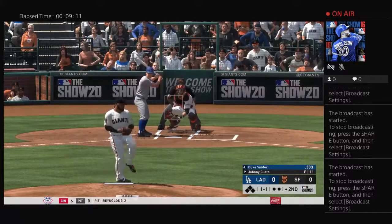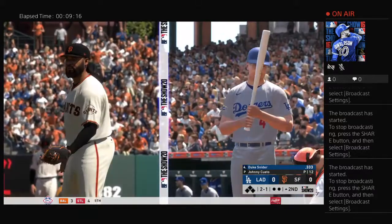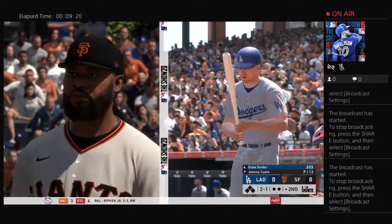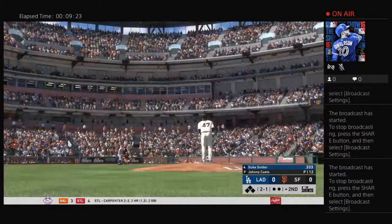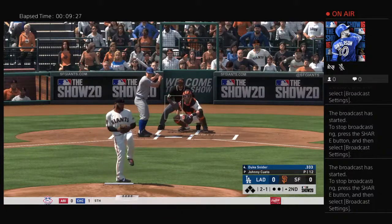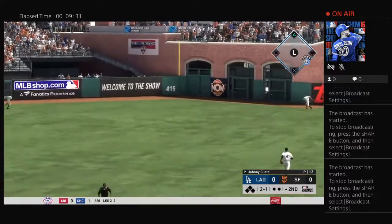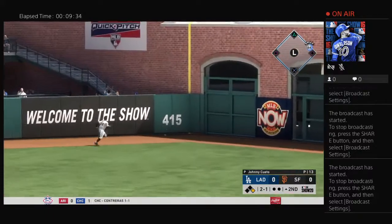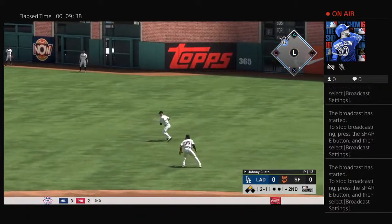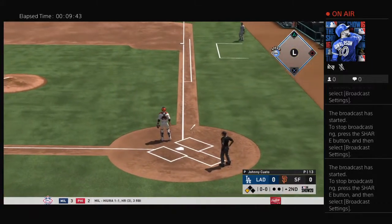Now here it comes. At the ball. Stung into the gap in right center for what should be extra bases. Around first, digging for 2. And this will find the heart of Triples Alley out near the 421 sign. And he is into third with a leadoff triple.